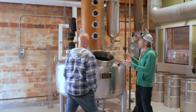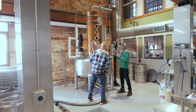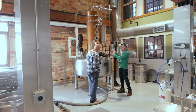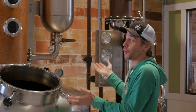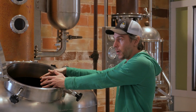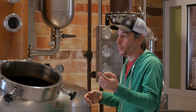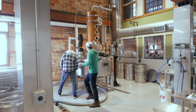So, a pot still, you basically have to charge it every time you want to use it. Okay. And then run it and then empty it, clean it, do the thing, as opposed to a continuous flow still, which is just the column and everything gets separated out and you don't stop running it. All right. It just keeps going. So, this is where everything goes in. So you load your mash or your low wines into here. Everything is steam driven. So we have a low pressure steam boiler in the back. Okay. And then everything is controlled by these valves back here.